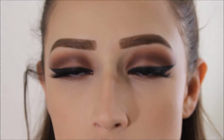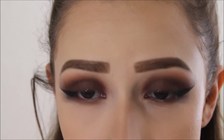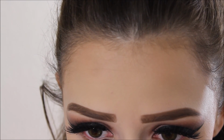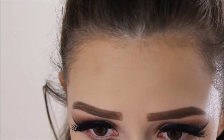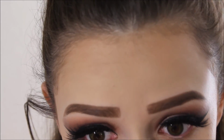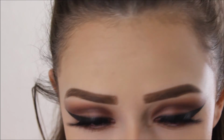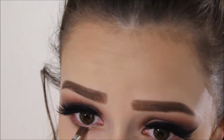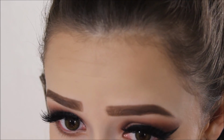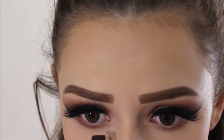Once I've done that, I'm going to be taking the flat brush and taking Cookie Swap and creating that line. I really want to make it as dramatic as I can. Now that I'm doing that, I'm going to be taking a chestnut color, swooping it on the lower lash line. Stopping right there. Ew, what is that? And I'm taking that same flat brush.